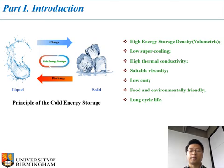And also, we expect the material to have a suitable viscosity. It means that it can reduce the risk of leakage. And of course, the cost should be low and it should be food safe. Also, we hope the material can have a long cycle life up to 10 years, which is similar to the mechanical unit.